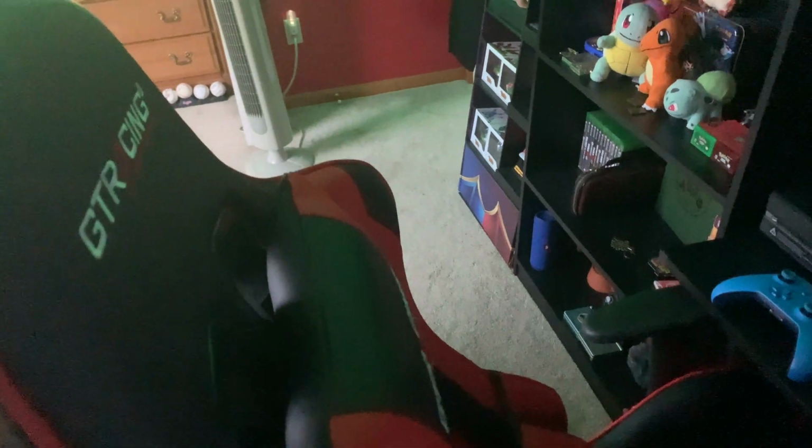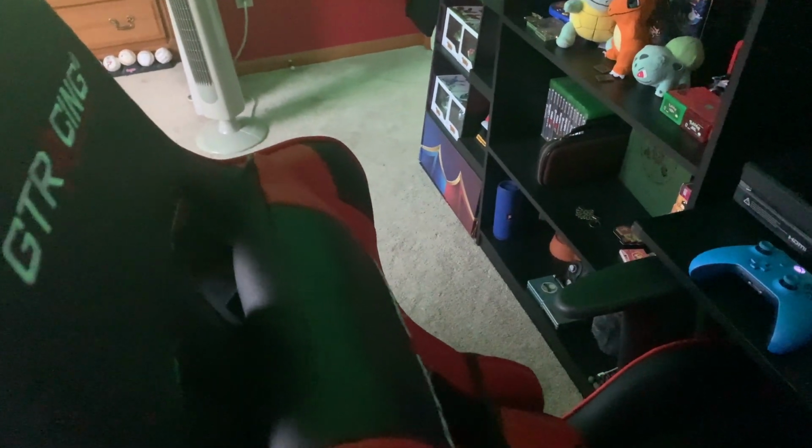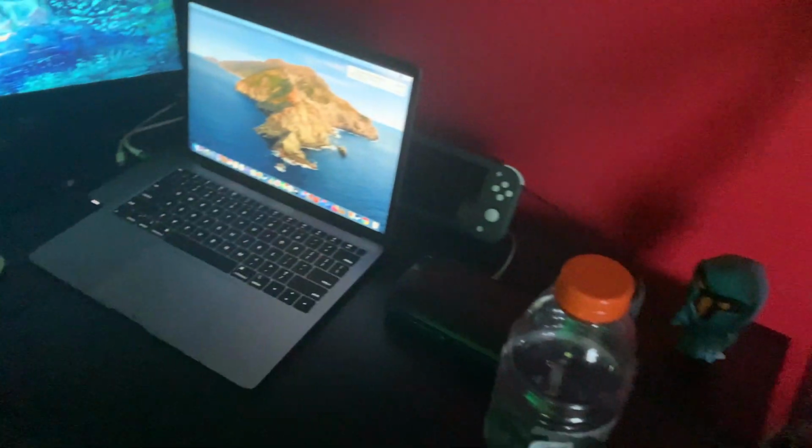Also, we can't forget about the chair. This chair is just like the basic GTR racing gaming chair. I didn't need to have the high-end models. This is just kind of an off-brand, if you want to say knockoff model. It still is very comfortable. It's a lot better than my old chair, and it works wonders. So I had no complaint for that.